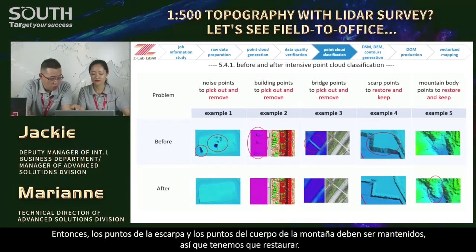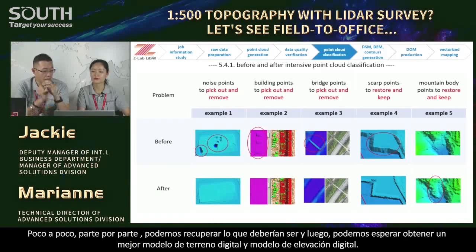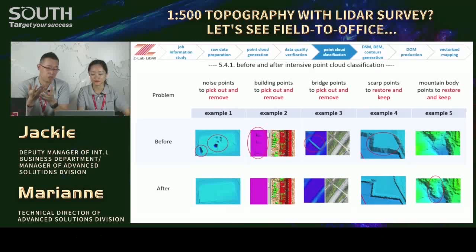Then, on the other hand, we need to restore those points wrongly put into other classes. The scarp points and the mounting body points, right? We need to restore and keep them there. Yeah, so before and after, look here, right? Those 5 pictures show the correct examples. Little by little, part by part, we may recover what they should be. And then we may expect to obtain better digital terrain model and better digital elevation model.